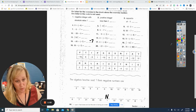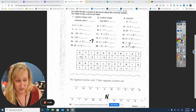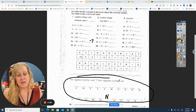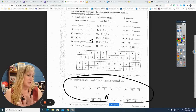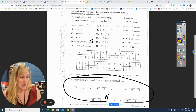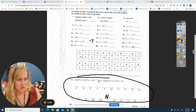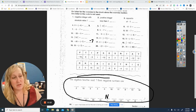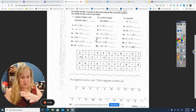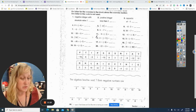Big picture at home, if you aren't able to figure out the final answer, like this part down here, it'll be fine. It's just something that's supposed to be cute, but it might not be cute virtually. Sorry, I did the best that I can. So we did the answer to the first one, the negative integer with the absolute value of 7. Absolute value means it's as far from 0 as possible.